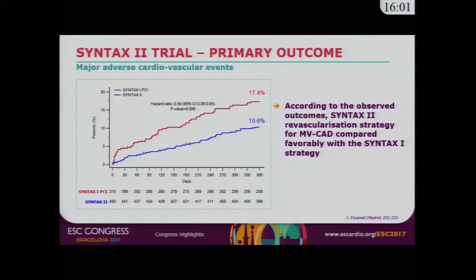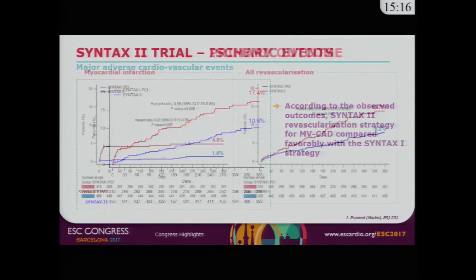And this is the result in terms of major cardiovascular events at 1 year, defined as all-cause mortality, revascularization, myocardial infarction, or stroke. The blue line here are the outcomes of the Syntax II patients. The red curve is the PCI arm of the Syntax study. As you may appreciate, there is a superiority in the comparison with this historic control. So, one might say that according to the observed outcomes, a Syntax II revascularization strategy for multivessel coronary heart disease appears to compare favorably with the Syntax I cohort.